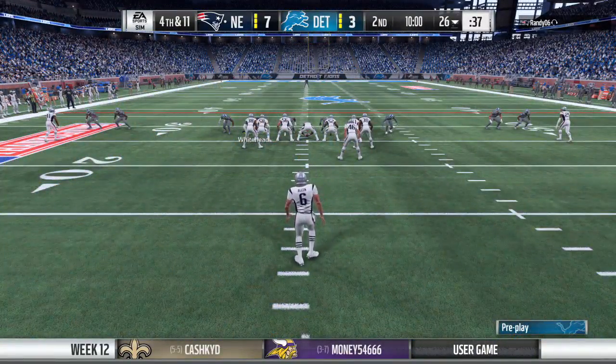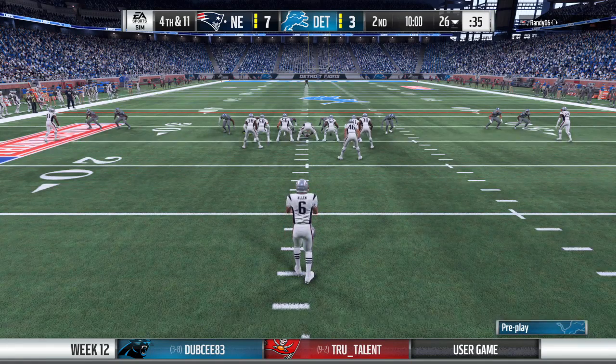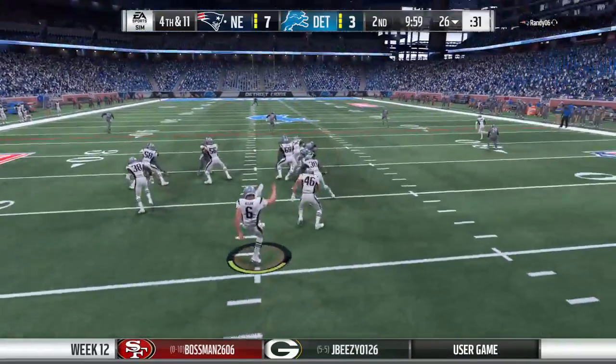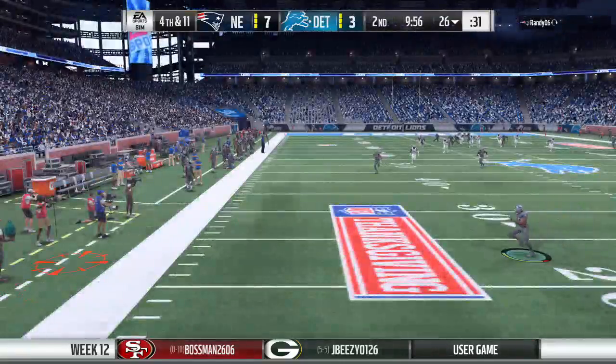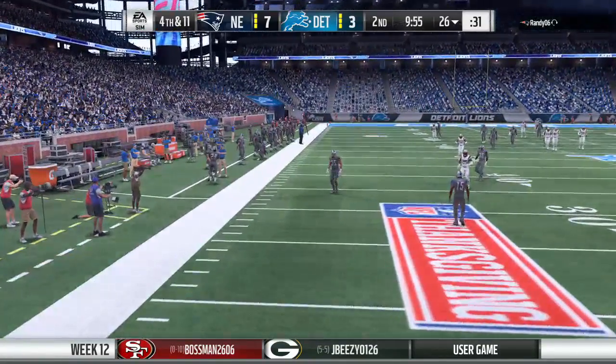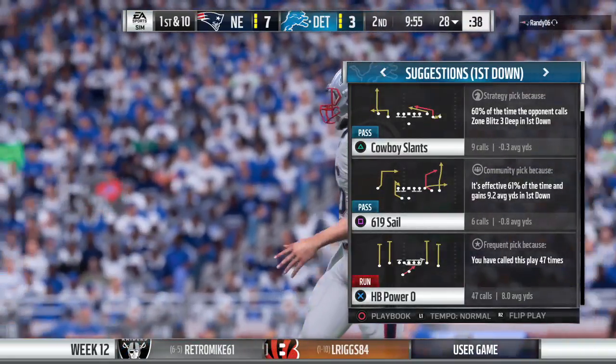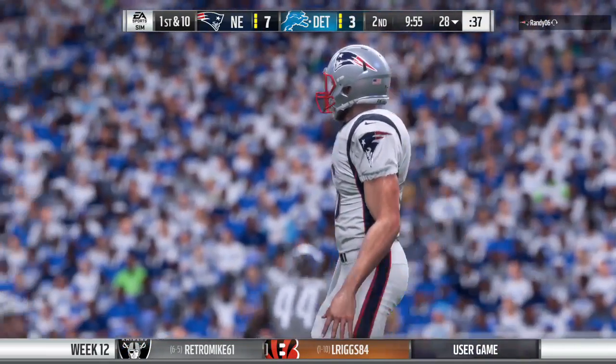Here's Ryan Allen now, as he'll punt it away for the second time. And the kick's away as he angles this one for the sideline. And this one will not be returnable as it sails out of bounds. Here's the Detroit offense now as they head back out onto the field.